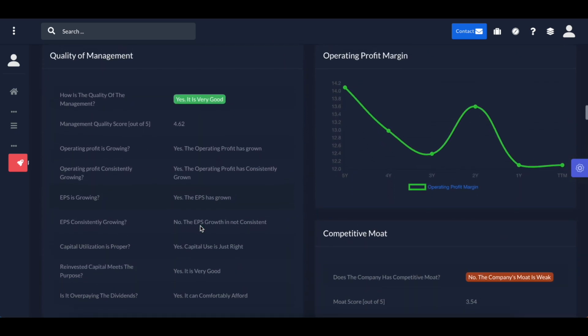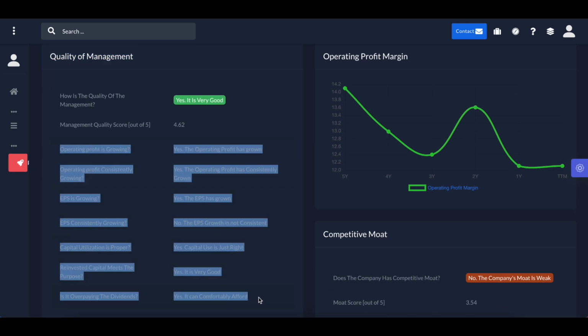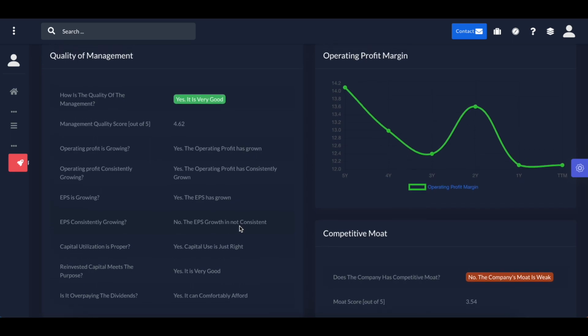Again, the next two steps are more complicated than others. Quality of management. It is very difficult. As an analyst, I know it is not so easy to judge the quality of management of a company. So what I have done, I have formulated my own set of parameters based on which I can judge the quality of management of a company. If you want to know what those parameters are, check this text. I will not repeat it for you. This video is becoming too long now.